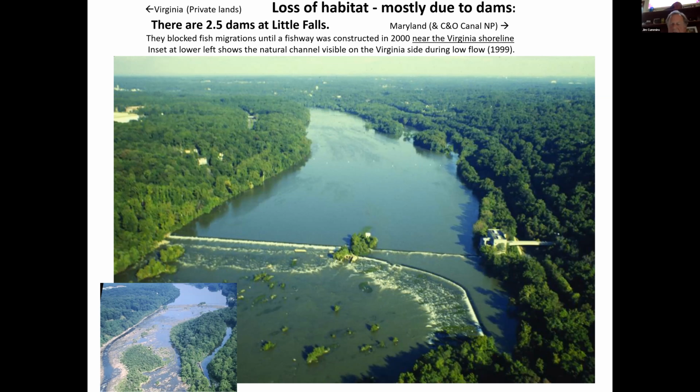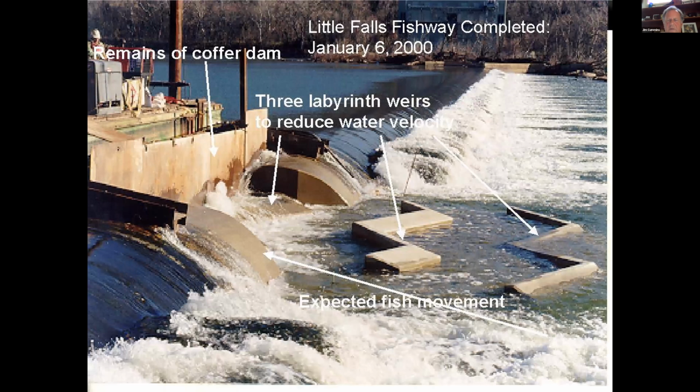But what's important about this picture, which was from the 2000-era drought, is that it showed the natural channel of the Potomac is actually over on the Virginia side, on the left. That's where the fishway needed to be built. So starting in the early 90s, we worked in an effort to get a fishway at the dams at Little Falls. It took a good while. It wasn't until 2000 that it finally came to fruition. In the winter of 2000, they were building the dams. I worked with the Fish and Wildlife Service to design this fishway.